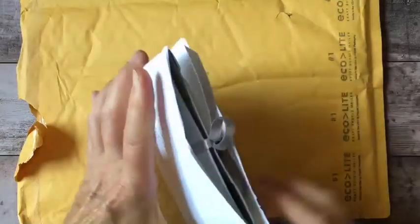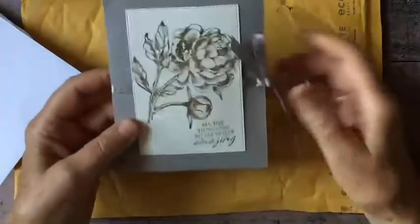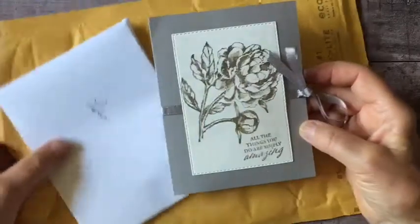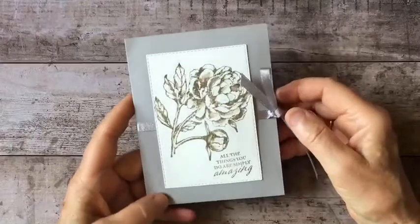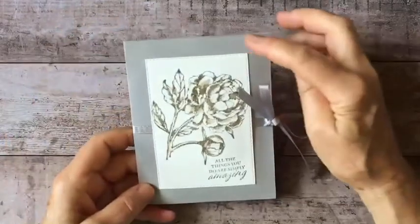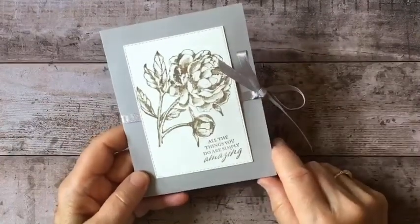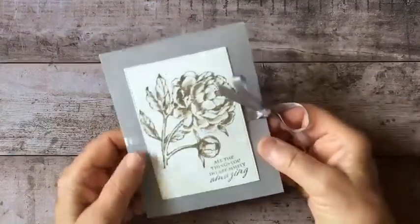And in here is this little envelope. A friend of mine who watched my video on how to make the little portfolio went ahead and made one just for me and sent it to me, and I just love it. I love these neutral colors. She's used, I think, the gray granite background, and she's got the prize peony stamp on here with this lovely sentiment. It says, "All the things you do are simply amazing." So thank you, Abby. That's very sweet. I'm glad you're inspired.